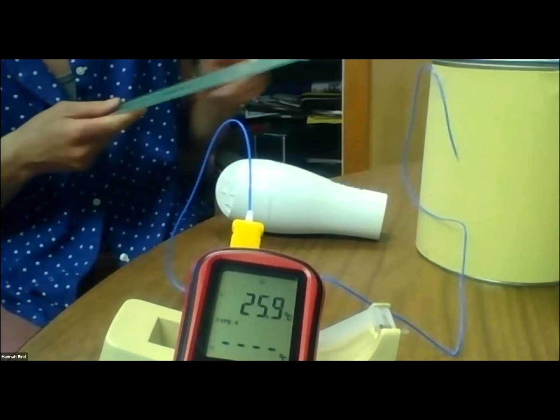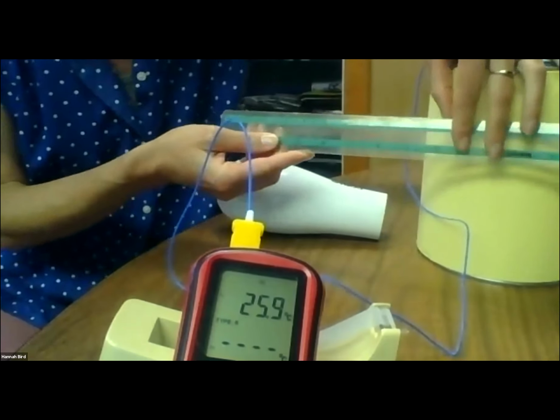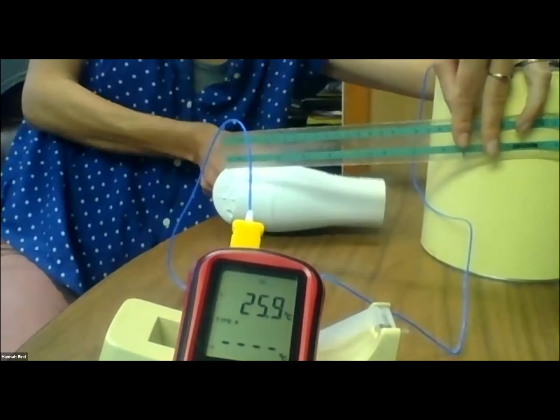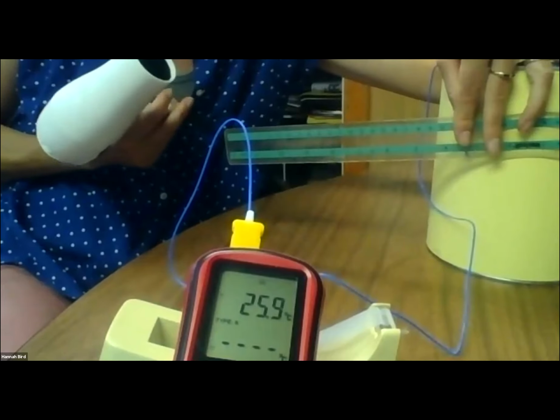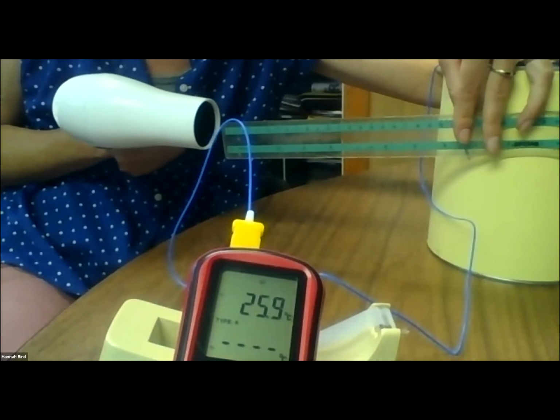So I'm just going to check, first of all, that I'm 20 centimeters away. There we go, 20 centimeters. Here's my hairdryer. So Trisha, you want to call out when you're ready, and I'll turn it on. Okay, heat on. Or not. It's heating. Oh, it is? It's too hard for me to hear. Is it off yet?